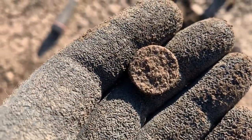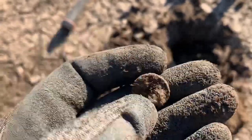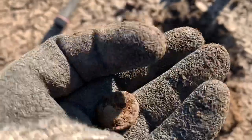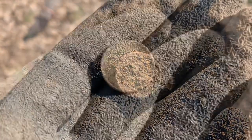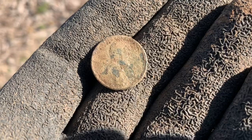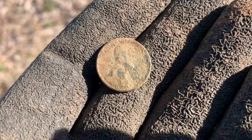Well, after a drought and a couple zinc pennies, got some foil. Got some sort of old button. It's pretty crusty, but we'll see if we can get something off of it later. And after a long time, we have a penny. Yeah, it's been a while.